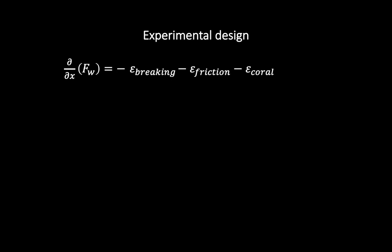Our experimental design is based on a first principles approach using conservation of wave energy flux, where wave energy along the direction of wave propagation changes due to dissipation from a combination of wave breaking, bottom friction, and drag from coral protruding up above the substrate. Now, if a reef is restored, we would expect additional bottom roughness would provide an additional avenue for wave attenuation, and this is what we'd like to quantify.